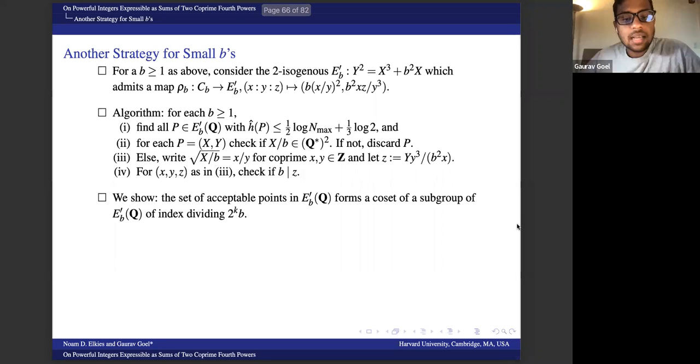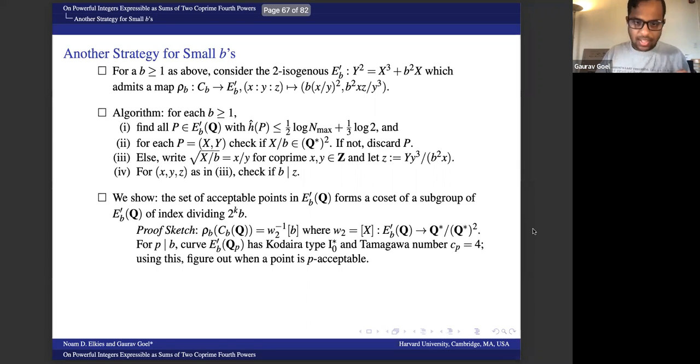we prove that the set of acceptable points in E sub b prime of q, where again, by acceptable, I mean a point that comes from an integer triple x, y, z with b dividing z, forms a coset of a subgroup of the Mordell-Weil group of index dividing 2 to the k times b. And this is kind of important, so I will spend one or two minutes on the proof.